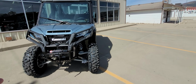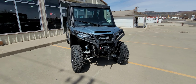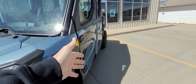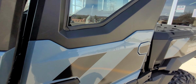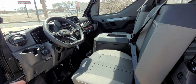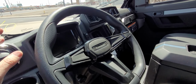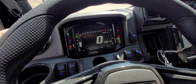So the Limited XR is the most loaded one. It has everything. It comes with the winch, the brush guard, front and rear cameras, the full HVAC. Of course, everybody should know what HVAC means: heat, ventilation, and air conditioning. So you have full air conditioning, heat, everything. This sucker smells like a car, that new car smell. So it's really nice. Beautiful instrumentation, tells you anything and everything except when to wipe your rear end, pretty much.